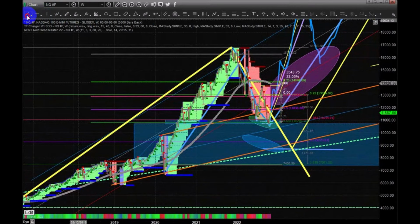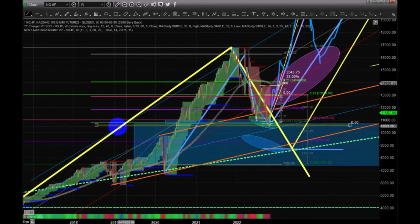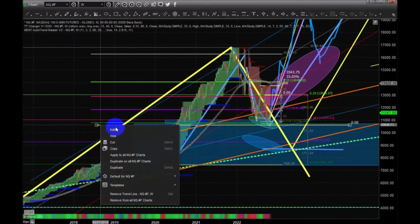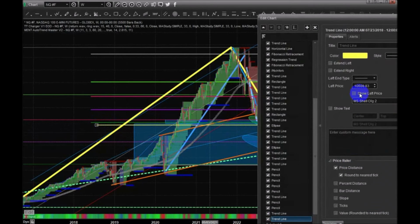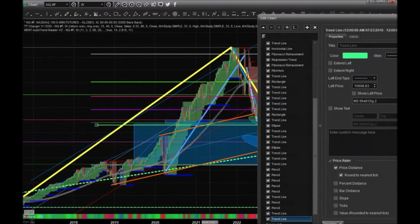So what I'm going to do is I'm going to try to draw something to show you that this base level right around here is extremely powerful related to future opportunity for us moving forward. Now, how powerful am I saying? Right now, this has become a very solid bottom in the market. It has become the big kahuna.